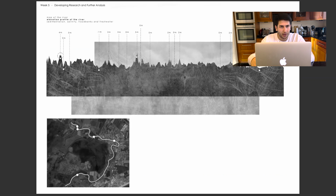Another elevation profile. I did it along the river that runs around the Jesolo, and the key points have been shown on the diagram: 4 meters high, -1 meter, 5 meters, 0, -1 again. All these changes in depth and water levels is quite astonishing.